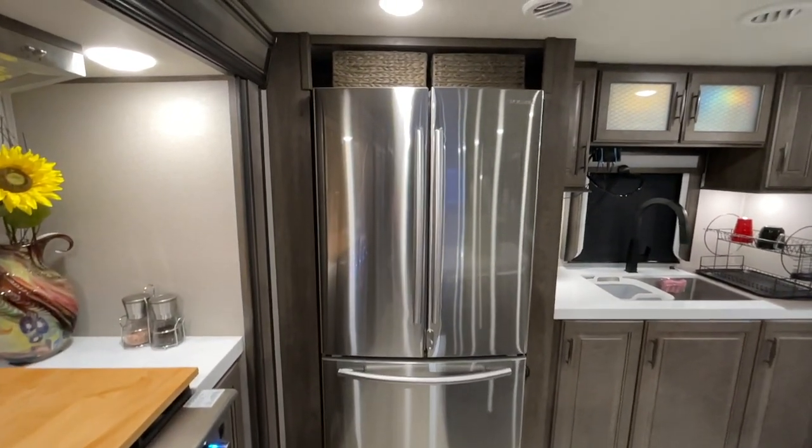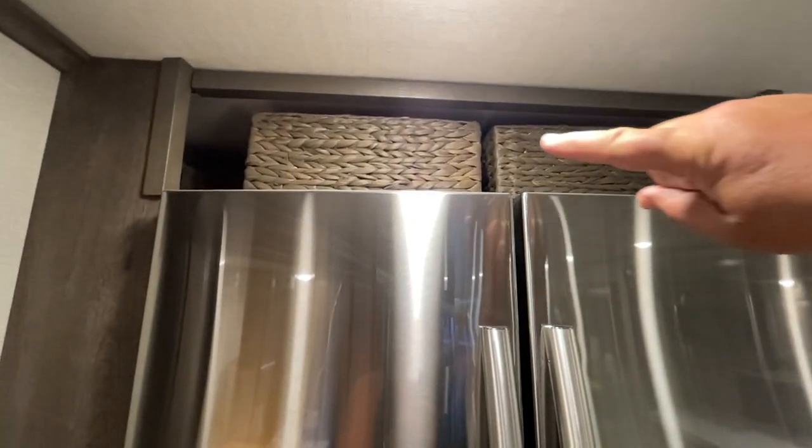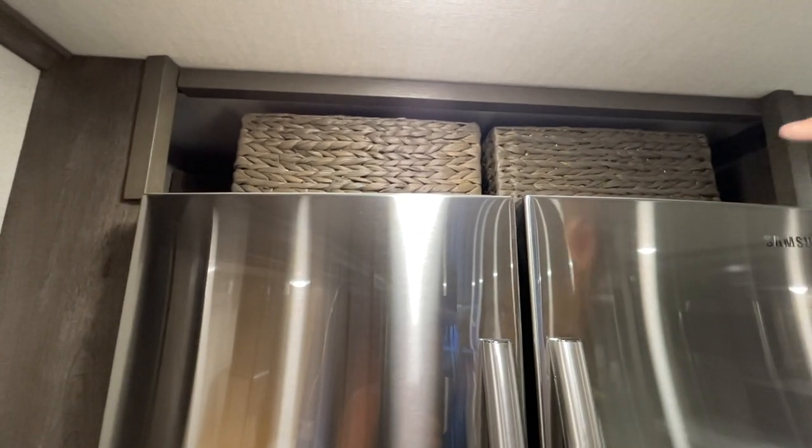Oh, one little hack that we did is that right up here, there's an actual facade that covers this whole area.